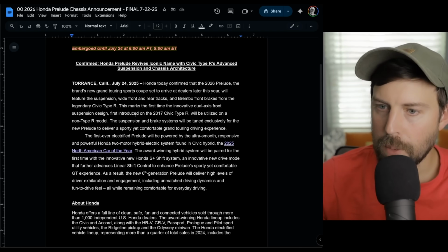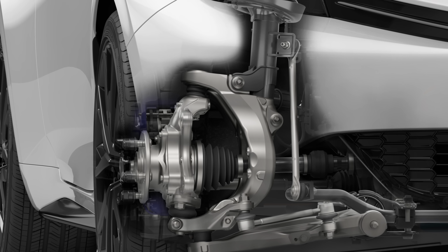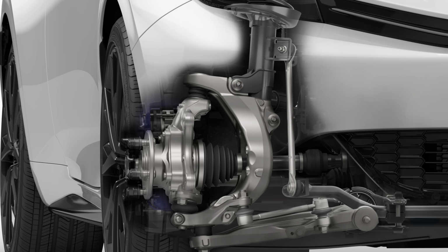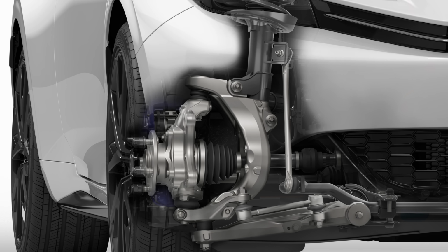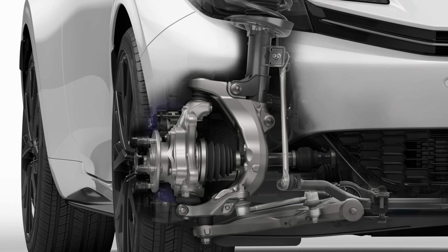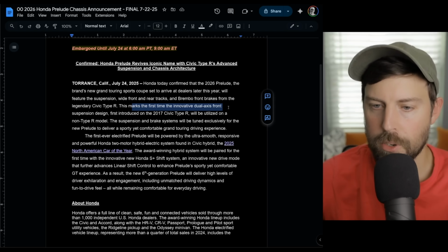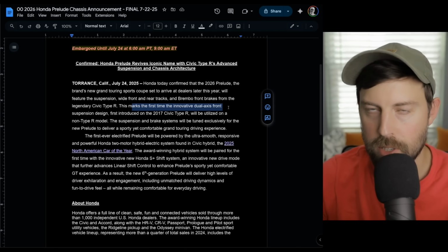All right, so let's get into it. Honda confirmed that the '26 Prelude, the brand's new Grand Touring Sports Coupe, arriving at dealers later this fall, will feature the suspension, wide front and rear tracks, and Brembo front brakes from the Civic Type R. This marks the first time the innovative dual-axis front suspension design, first introduced in the '17 Civic Type R, will be utilized on a non-Type R model. The suspension and brake systems will be tuned exclusively for the new Prelude to deliver a sporty, comfortable Grand Touring driving experience. So when I think Grand Touring, I'm thinking that it's going to be a little bit softer for day-to-day driving compared to a Type R's stiffer suspension.